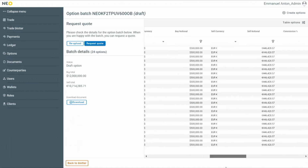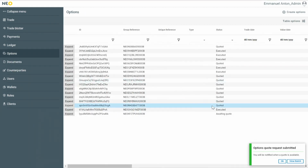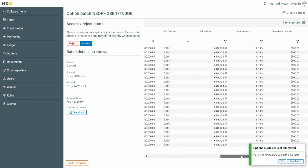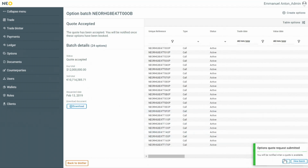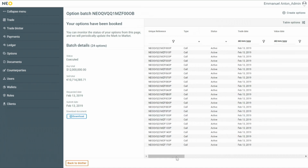We're doing the sanity check. We're checking that the dates are all right, that there is no problem with the data. And I'll be able to review what I have uploaded. Here we go. Check everything's correct, and request a quote from NEO. Because we're showing you a demo, I have a very limited amount of time, but it literally takes a couple of minutes. So I already have the same file quoted here. I can look at the price. Here we go, it's all good. And I can accept the quote. That's it. Then it's booked, and I can review everything in here and follow the life cycle of my options. Simple, easy, transparent.